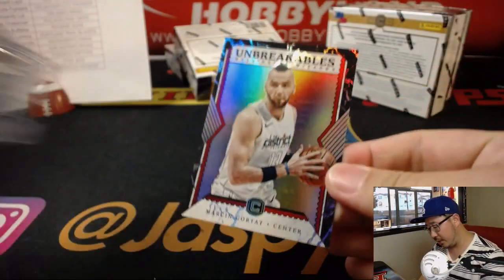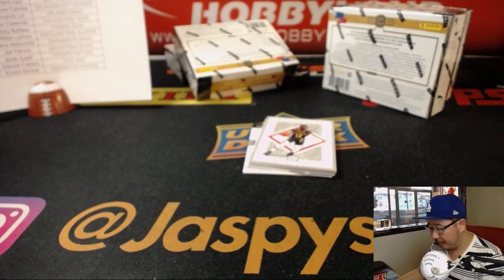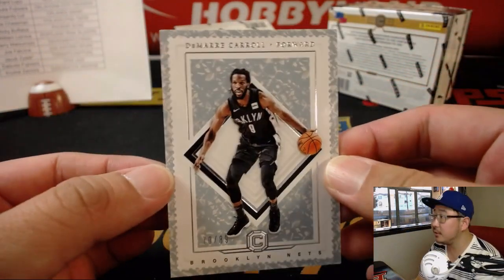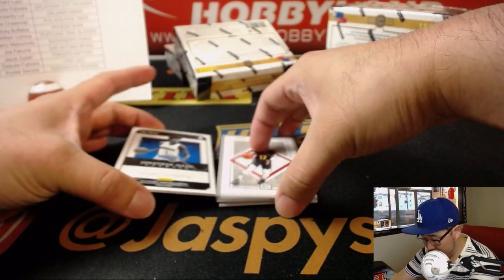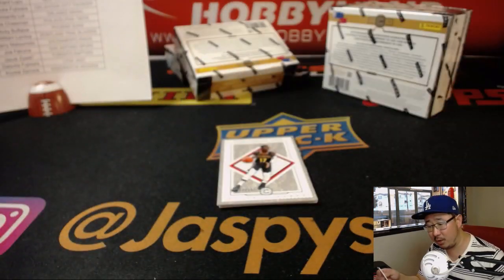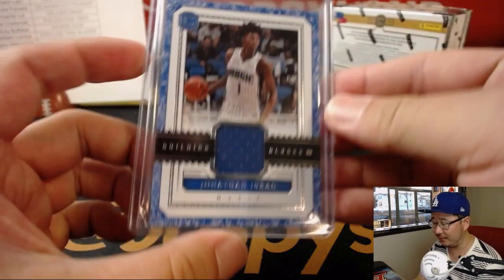Got a redemption on the bottom. There's Unbreakables, Marcin Gortat for the district. Damari Carroll, out of 89. And we got Dennis Schroeder's going to help us out. There's Jonathan Isaac. Any guesses on that redemption on the bottom? Building Blocks jersey for the Orlando Magic. That'll be for Vinsanity. Vin, I like that. I like that your order said Vinsanity on there.